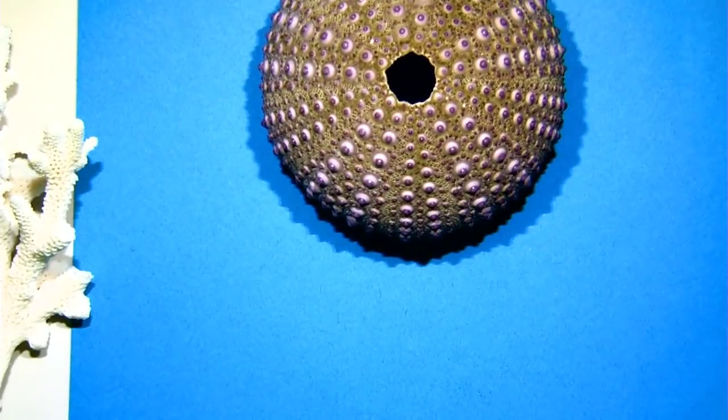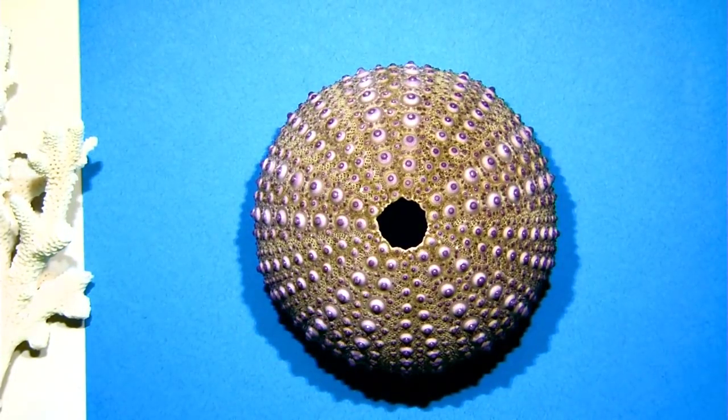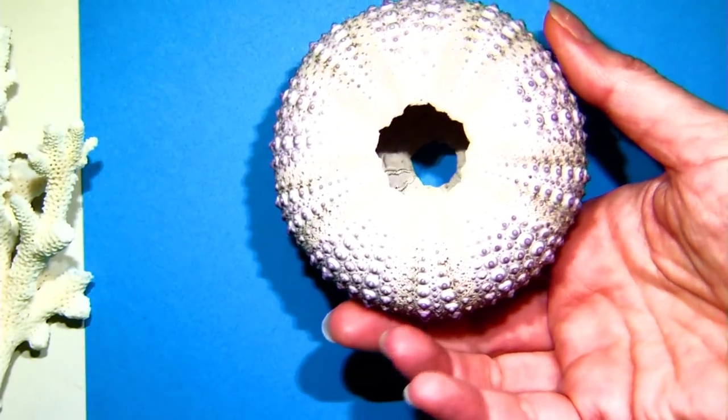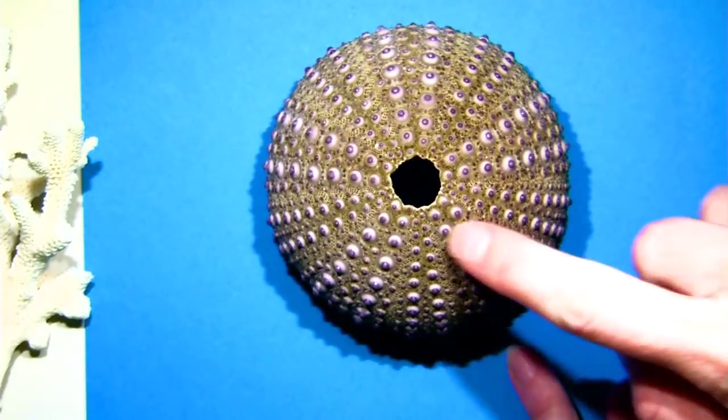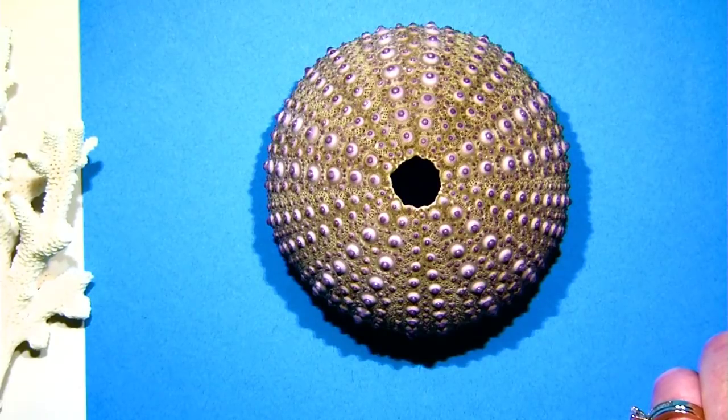without its spines. Maybe you've seen one of these shapes before and you thought, oh, it's a seashell. Well, this is actually what we call the test, or the shell, of an urchin. And this is the top of its body here. This is what the underside looks like. But each one of these little circles that you see is a little bump, and that's where one of those long purple spines used to be attached.